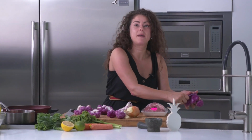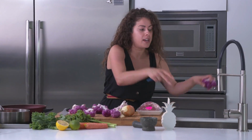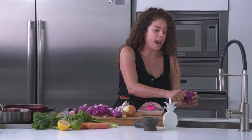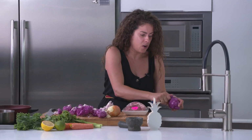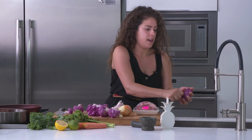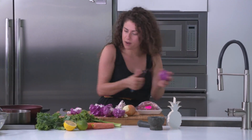I love to use my sink as a garbage bowl. Then at the end of when I'm cooking, I can just clean up everything in the sink, which I already will have to clean up anyway because I've been draining stuff in there and washing stuff in there. So this allows me to use less dishes. All right, so my cauliflower is all cleaned up and ready to go.